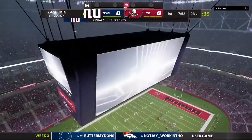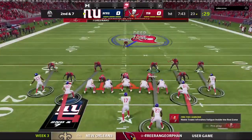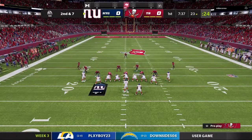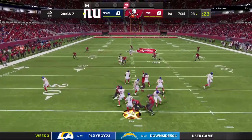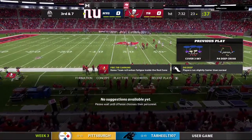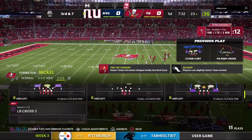As he's taken down at the 23. Now 2nd and 7 from the 23. A 3-yard pickup brings up 2nd and 7 at the 20. Now Allen. And that falls to the ground, incomplete. A nice job of bodying him up defensively, and now it brings up 3rd down.